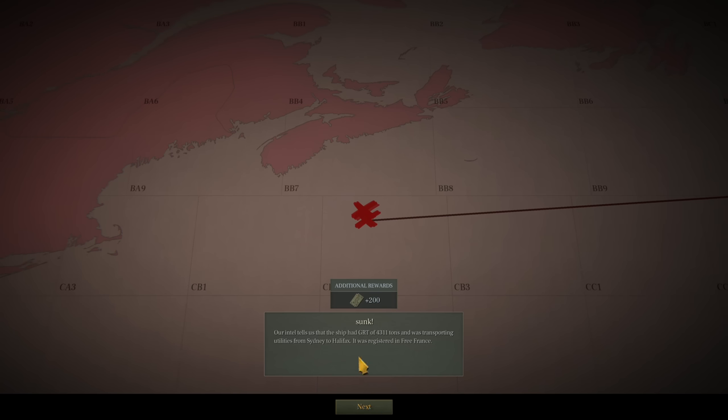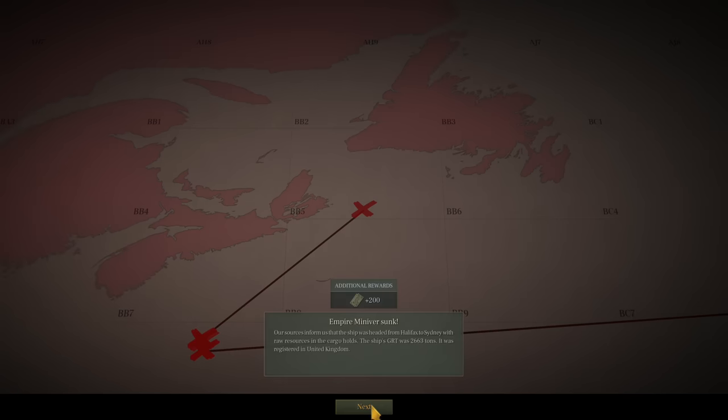And another sunk. Our intel tells us that this ship had a registered tonnage of 4,311 tons, transporting utilities from Sydney to Halifax, and it was registered in Free France. Then, as we came up here, our sources inform us that this ship was headed from Halifax to Sydney with raw resources in the cargo holds. Registered tonnage of 2,663 tons, registered in the UK. And that was the Empire Minerva.